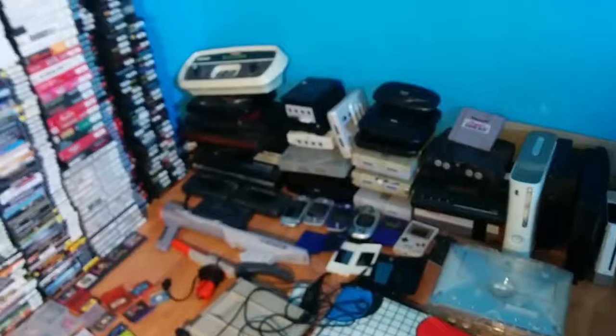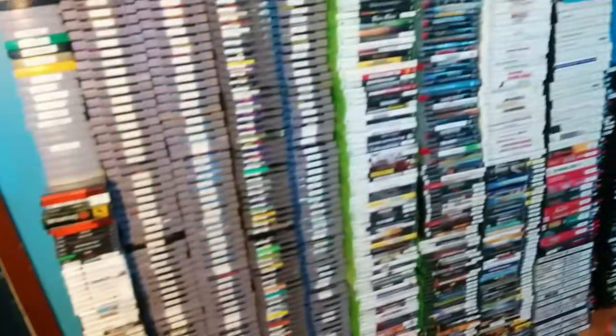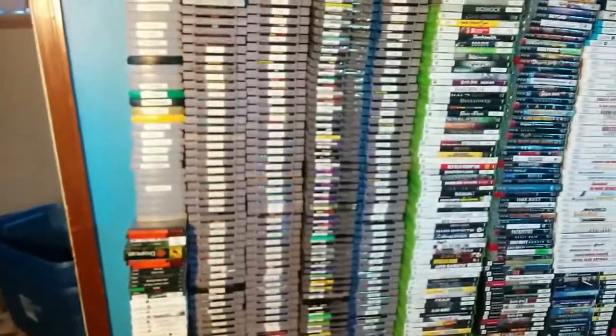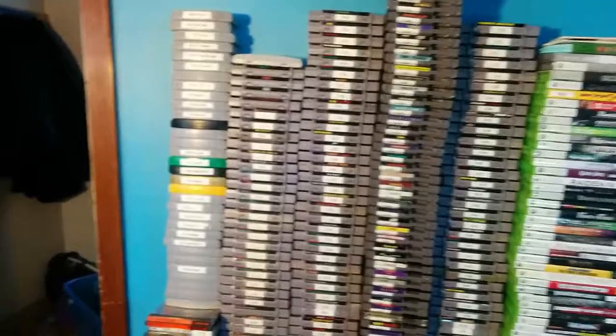So this is not my complete collection, although it is the majority of it. And I was going to originally make this video on one of my two other cameras that are much nicer than my phone here, but I can't find the charger for either of those things, which is quite disconcerting. But yeah, let's just have a look at what we got here.